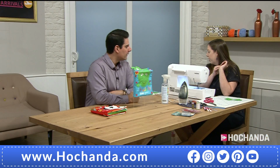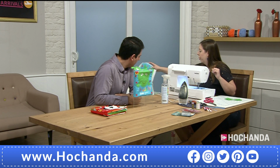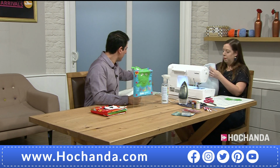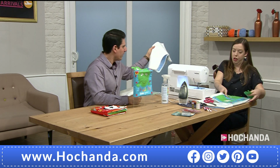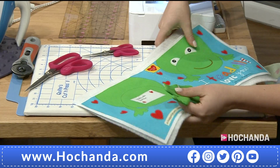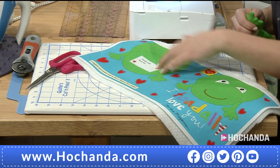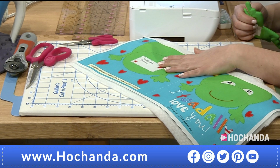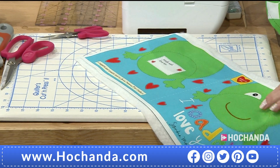Okay. So now we need to actually make our pages. The first page to do is the outer page, because that's the one that you're going to attach your legs to. So here we have the outer page. I've got my wadding down, and I've got my outside cover. What I'm going to do is pin my legs in place first.